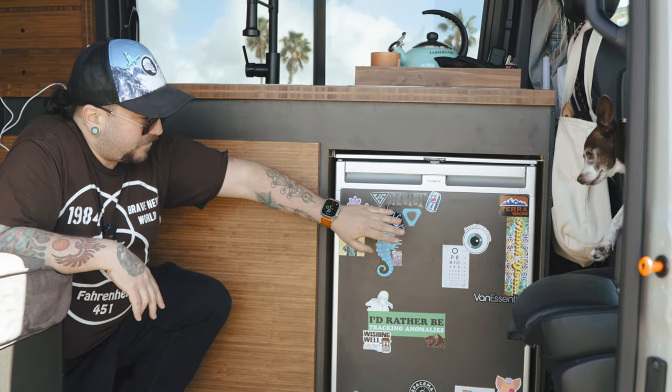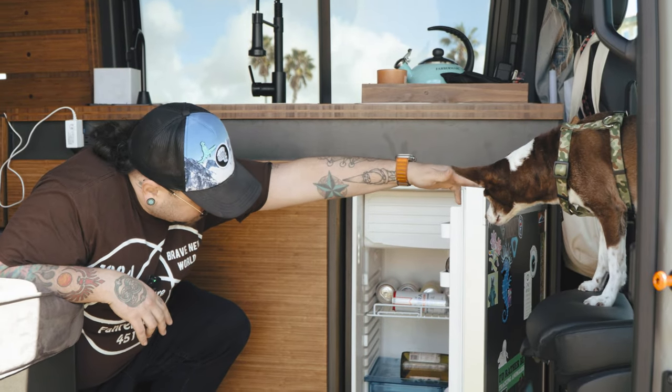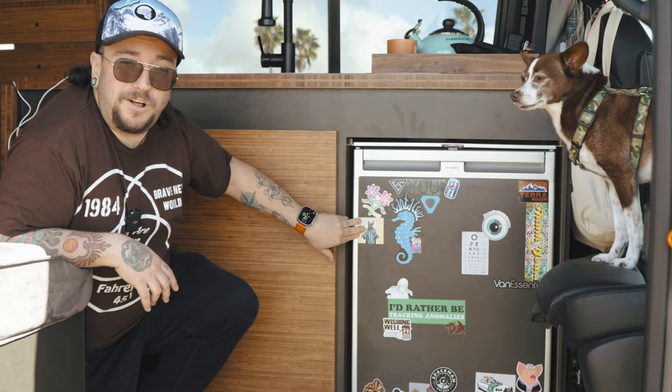So I've got this really great refrigerator right here. It's got a freezer. I don't have much in here right now. I might just have some seltzers and some leftover wine from like a year ago. But this thing is running all the time and it doesn't take much power at all.